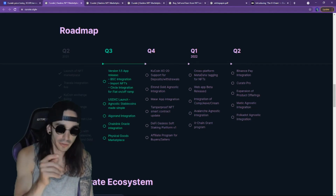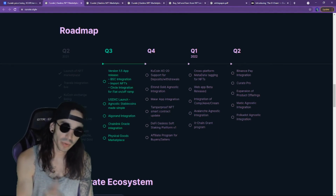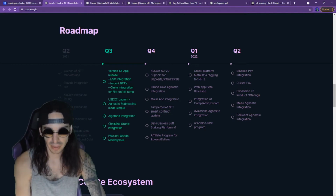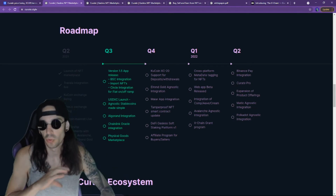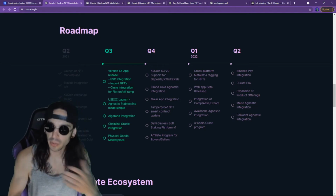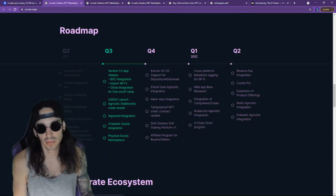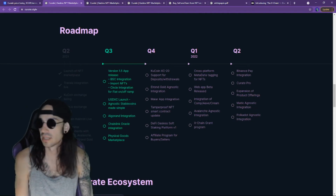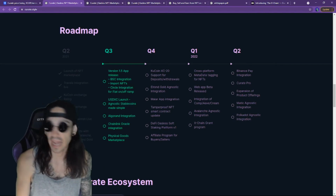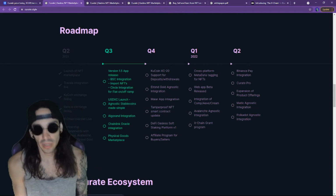Then in Q4, they've got Elrond integration. They're going to get KuCoin support for deposits and withdrawals, and affiliate programs. So not only are they getting all of these systems to work together, but they're also putting in affiliate programs so that people can move their stuff around. So that artists can sell their work, musicians can sell their music, and everyone can sell things. So that's going to be huge. This is the first affiliate program coming out for any NFT marketplace. So that's dope.